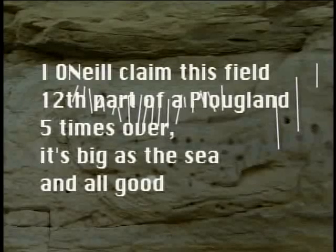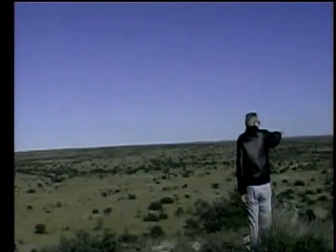I, Oneill, claim this field, 12th part of a plow land, 5 times over. It's big as the sea and all good. So he was very pleased with this particular area. And if you've ever been in that part of Texas, it does look like you just see over the horizon and the land just keeps going. It is a beautiful, beautiful sight.